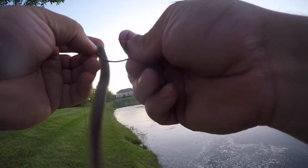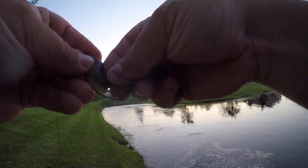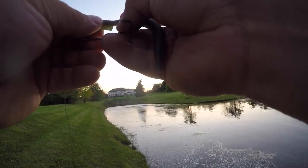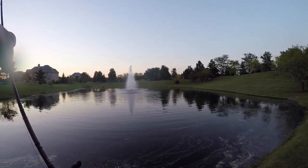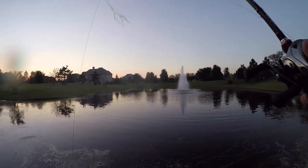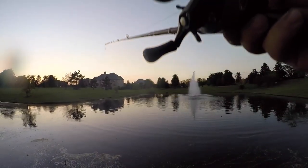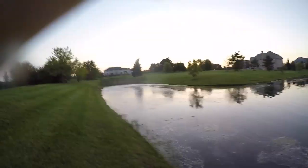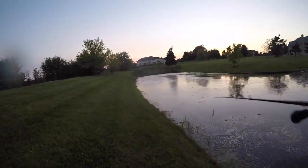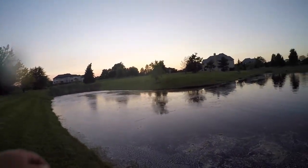I think I know what's happening here. The eye of this hook is just too open. So earlier, I don't think I broke off. I actually think the line got stuck in the eye, and when I set the hook, it just popped right through. Bass Pro Shops, you need to get your crap together. That's unacceptable. See if we can find anything back in here in all this muck.